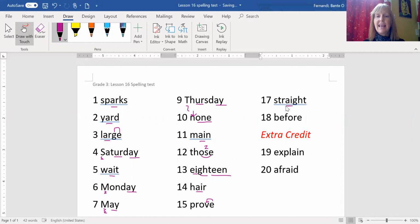Straight, the AI is the A sound, GH is silent, and the T. Make sure you have the S, the T, and the R for that initial sound there, and then the long A sound, silent GH, and then the T.